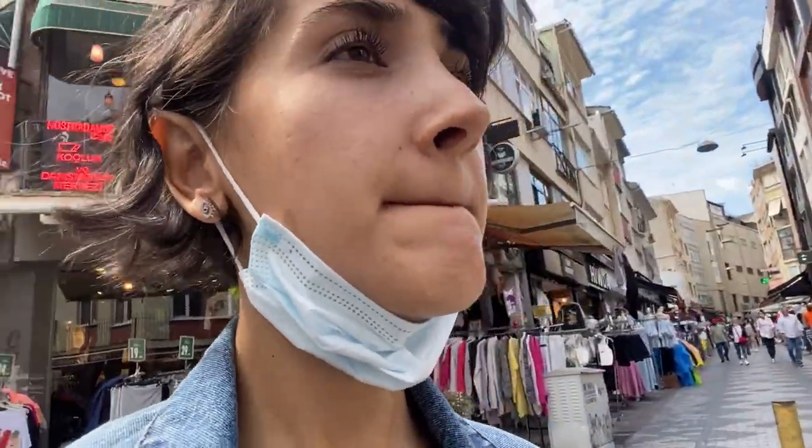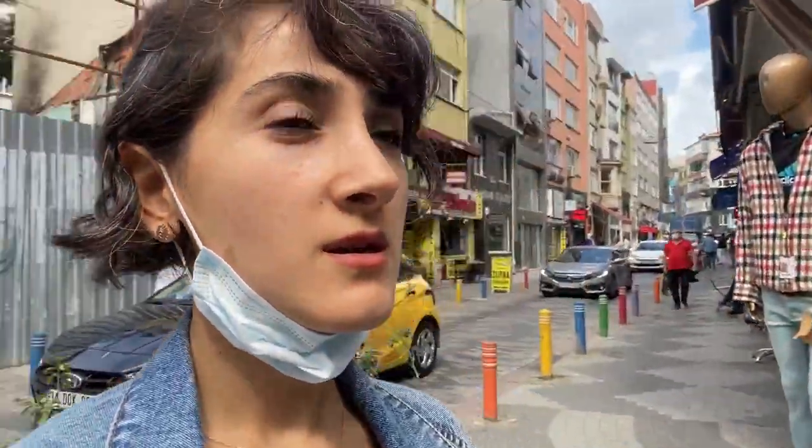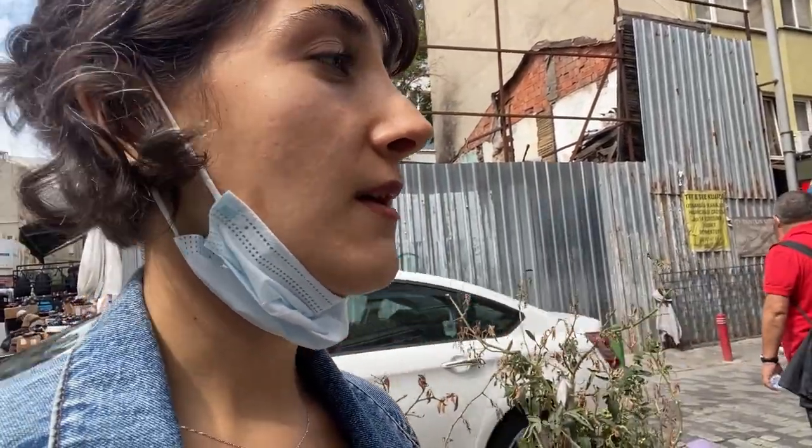I'm actually looking for a men's shop this time. I guess I found it. Yeah, check this out. This is for men. Cilek Sokak is mostly for women, as far as I've learned. But now I guess these shops just opened up this year, after the pandemic somehow slowed down. I'm not sure if it'll slow down though, so let's check it.